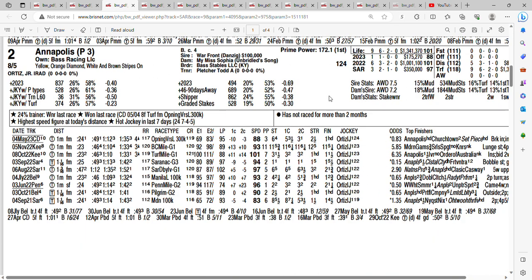At 8-5, it's the 2, Annapolis, ridden by Irad Ortiz. Take a look at this horse's record: out of 9 races, 6 wins, 2 seconds. The only bad race was the Breeders' Cup Mile last year where he lunged at the start. Other than that, he's looked awesome. He loves this racetrack. Out of 3 races, 2 wins and a second. He loves the distance.